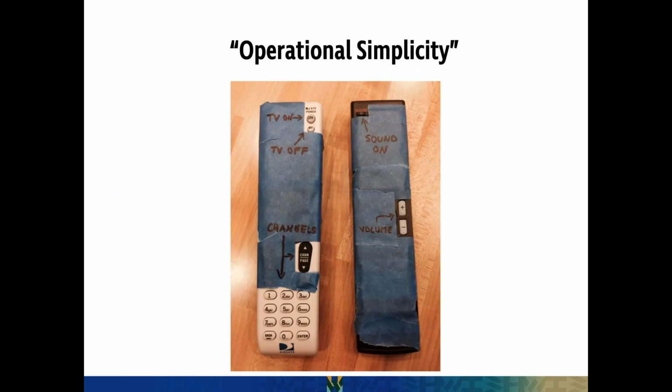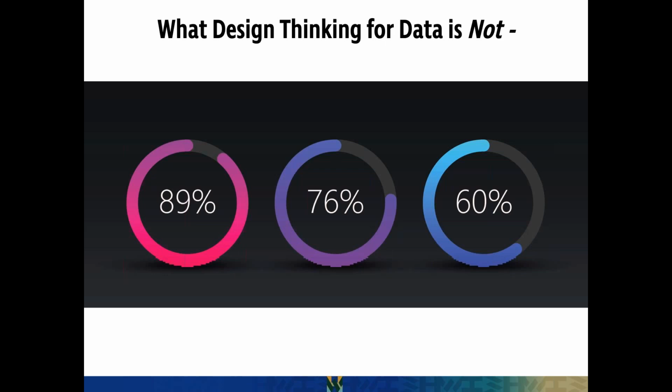In this particular example, the father wanted to watch TV but was unable to figure out the remotes, and so his kid figured out this sort of UI hack to help him work with that data. He simplified it enough to highlight and point out what's important in this information. And I think that's important for us all to think about when we're designing products or thinking about design of data products.